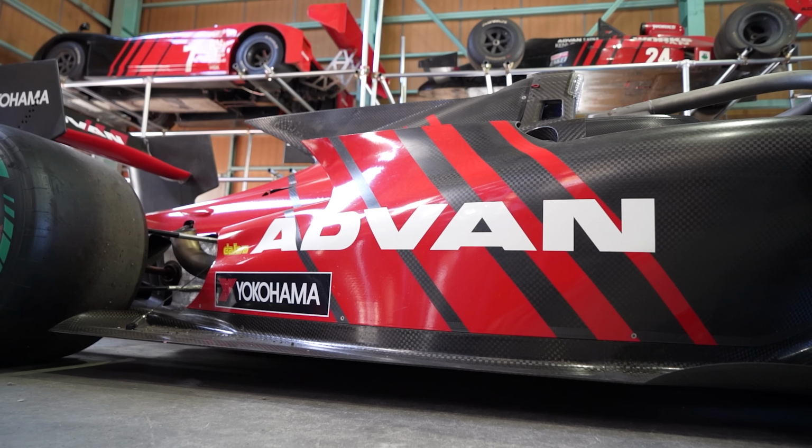The livery looks so good on this. Oh, the livery looks amazing. This livery looks awesome on anything. The Yokohama Advan livery always looks good on anything. But there's a whole race series of these.